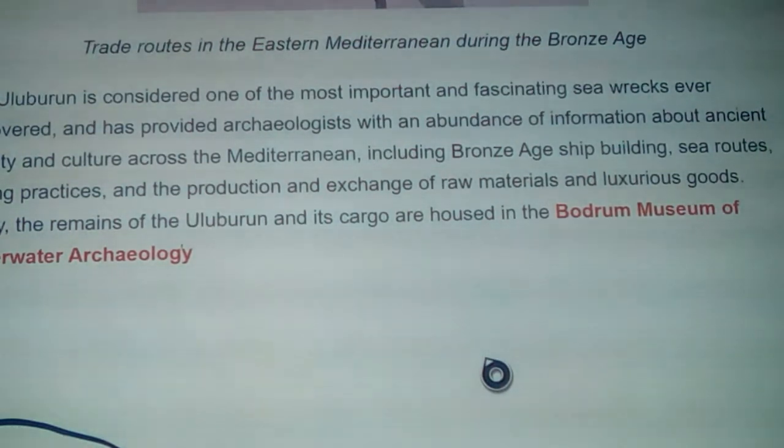The Uluburun is considered one of the most important and fascinating shipwrecks ever discovered and has provided archaeologists with an abundance of information about ancient society and culture across the Mediterranean, perhaps farther, including Bronze Age shipbuilding, sea routes, trading practices, and the production and exchange of raw materials and luxurious goods. Today, the remains of the Uluburun and its cargo are housed in the Bodrum Museum of Underwater Archaeology.